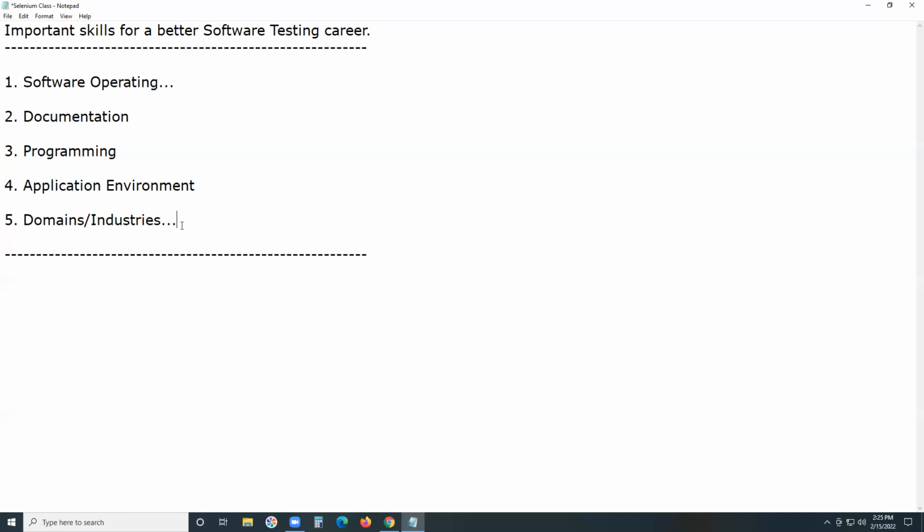Say, if you want to test banking application, be familiar with banking business operations. What is bank account? What is term deposit? What is loan? Like banking terms. Suppose if you want to test insurance applications, what is insurance policy? Types of insurance policies. What is premium? What is maturity? What is claim? What is claim processing? Like terminology. See, these are the important skills for better software testing career.